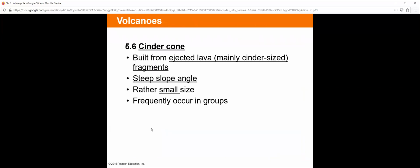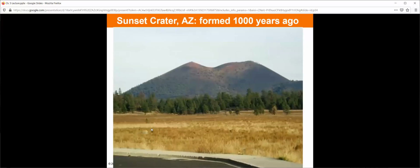The next type of volcano to discuss is a cinder cone. These are built from the ejected lava fragments, have very steep slopes, and are generally very small and sometimes occur in groups. Cinder cones happen when you have the lava shoot up out, but it's not a very large explosion, or it doesn't have a lot of pressure behind the magma.